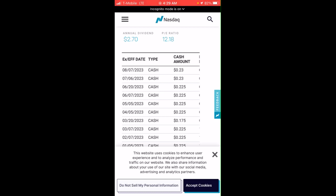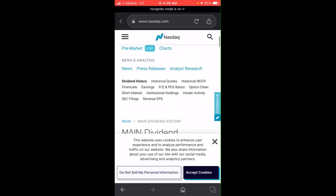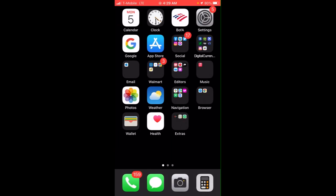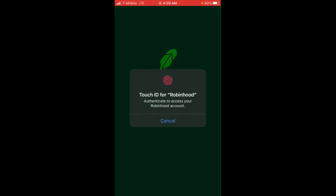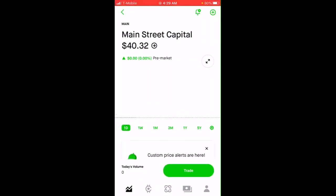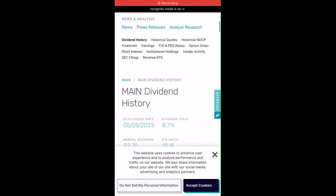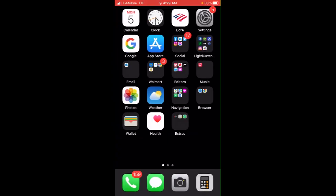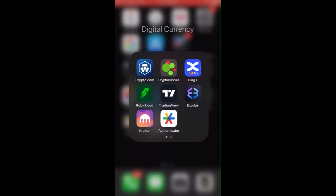So for every, so for $40, is it $40? Let's actually look at it here. Look at the price, $40.32. So every time you put in $40.32, you'll make a dividend payout of 23 cents. So if we add that all up, let's keep that number in our head. This will be the estimate of my first monthly dividend payout from both.